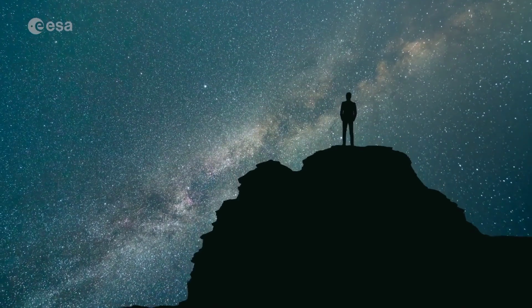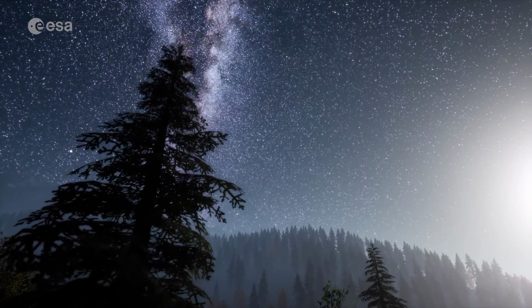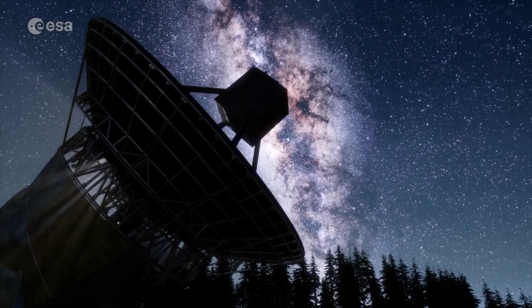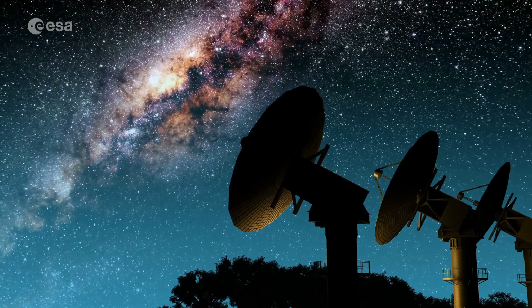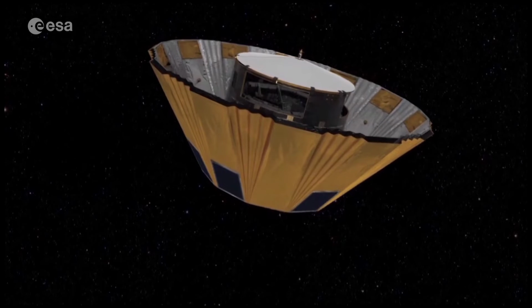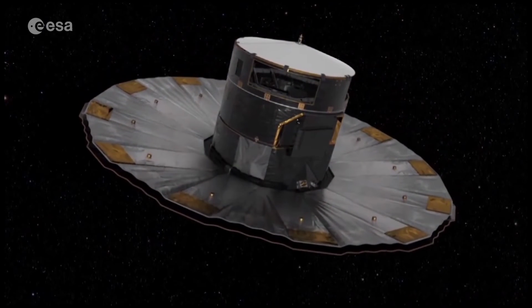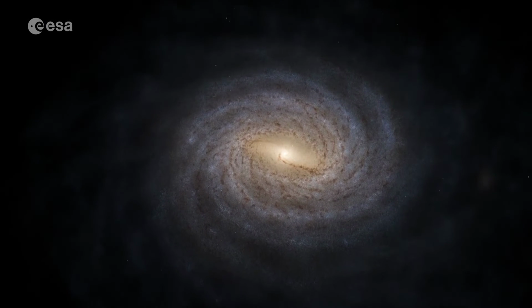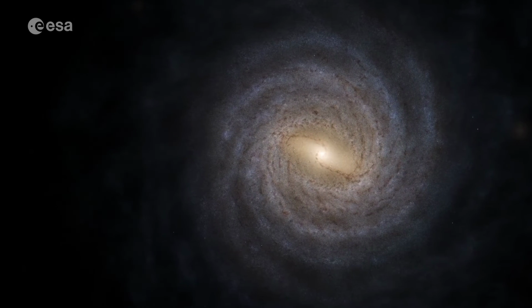For eons, humankind has looked at the stars, trying to understand our place in the universe, wondering about distant stars and galaxies. With current technology, we are now able to explore further and in more detail than ever. With the Gaia Space Observatory, the European Space Agency aims to create the most accurate and complete multi-dimensional map of our astronomical neighbourhood, the Milky Way. A truly Herculean and groundbreaking endeavour.